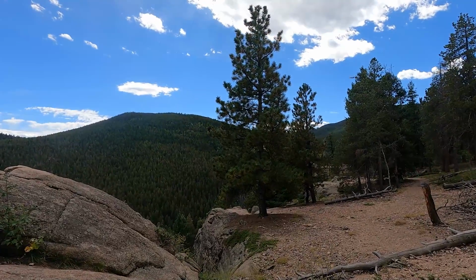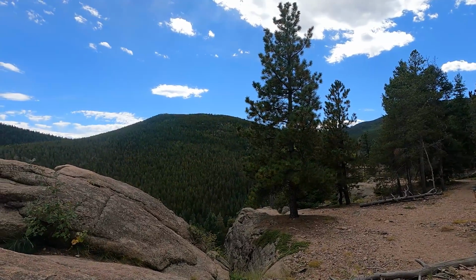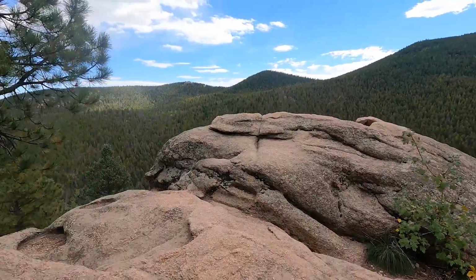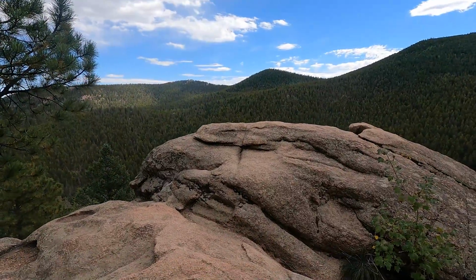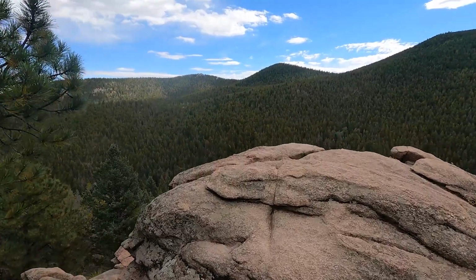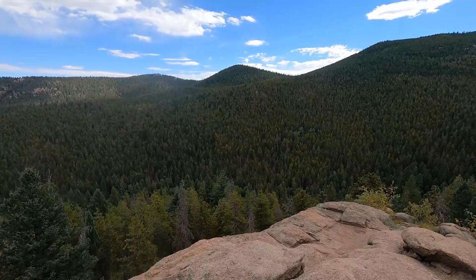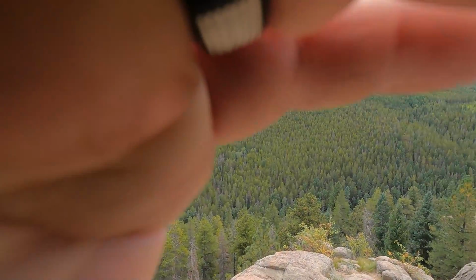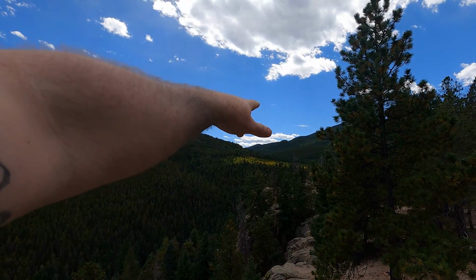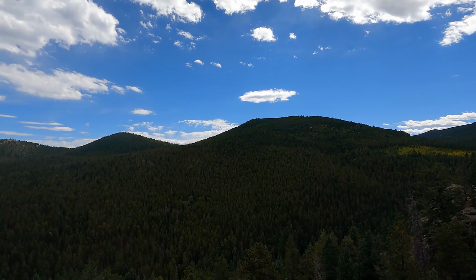Stay. Hold them, babe. He doesn't go pro. Look at the aspen groves. Beautiful.